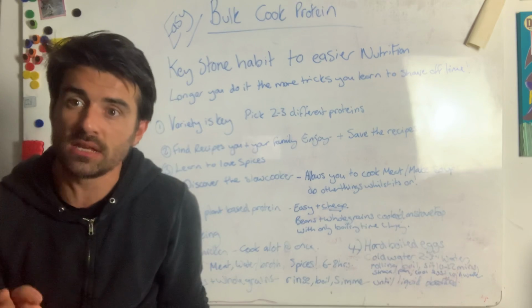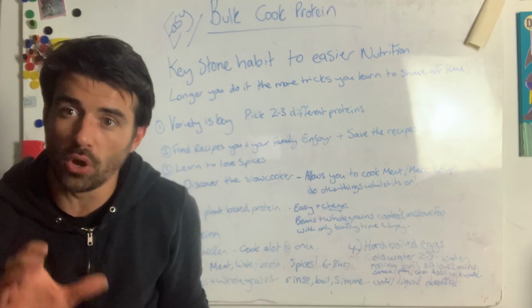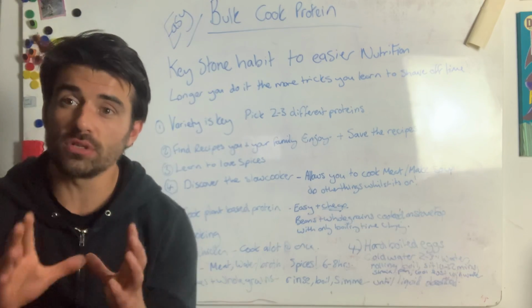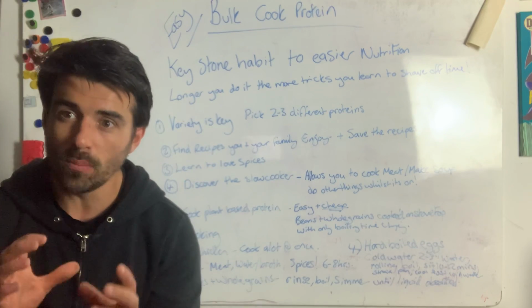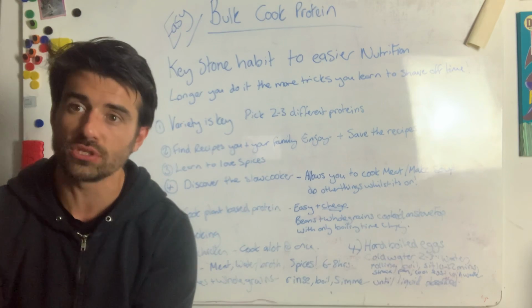So today's lesson is entitled Easy Bulk Cooking. Bulk cooking is a keystone habit to easier nutrition. In order to have success and get the body composition you desire, we need to get our heads around bulk cooking. So don't be disheartened if you've tried bulk cooking before and it took you 3 hours to do.